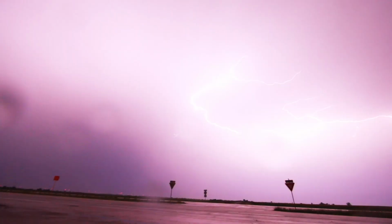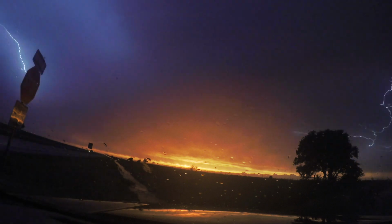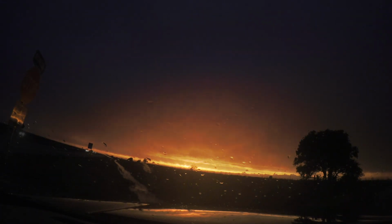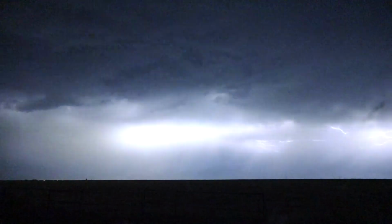Bursts of massive crawler lightning erratically lit up the sky, while the light of the setting sun slowly faded away. The storm had been moving away for quite a while, but lightning still remained sporadically visible. Once more, darkness enshrouded Tornado Alley.